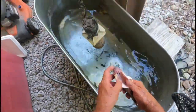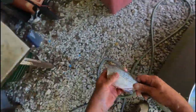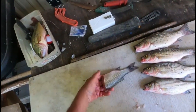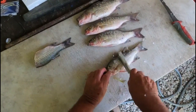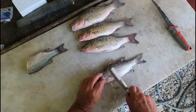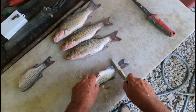I'll wash that off. My fish tank don't have any fish in it, and the water's super cold in there. I can do a basic wash here like that. Yeah, see that right there? That's it. I'm gonna do all of them that way, and then they're gonna go right on the grill, and they are going to be fantastic. So stay right there. I'll get all these cleaned, slap them on the grill so I can get my wife to help me taste them here after a while, and we'll just see what this grilled white bass is like.